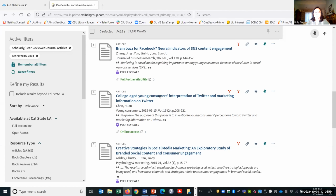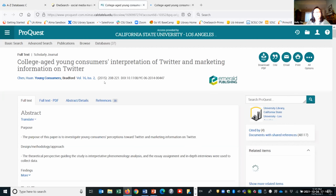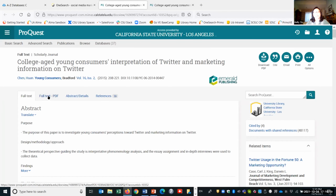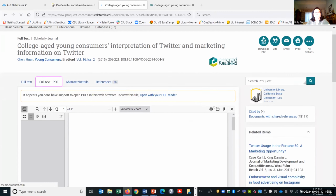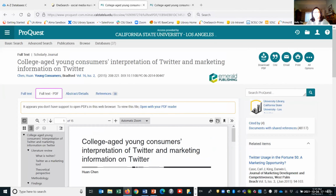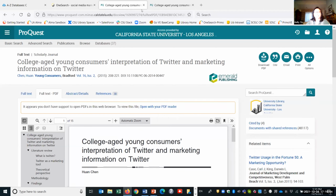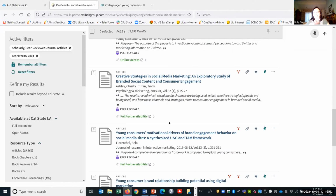So you click on this, and let's go back to here. This one we know we have. It's a little slow. Okay, so here is the full text content. You can read the article online right here. If you want to download, you can download a PDF of the full text by clicking here, and then click on download. Then you can save it to your local computer or to your drive. This is a very straightforward process. Let me exit this and take a look at a different article.